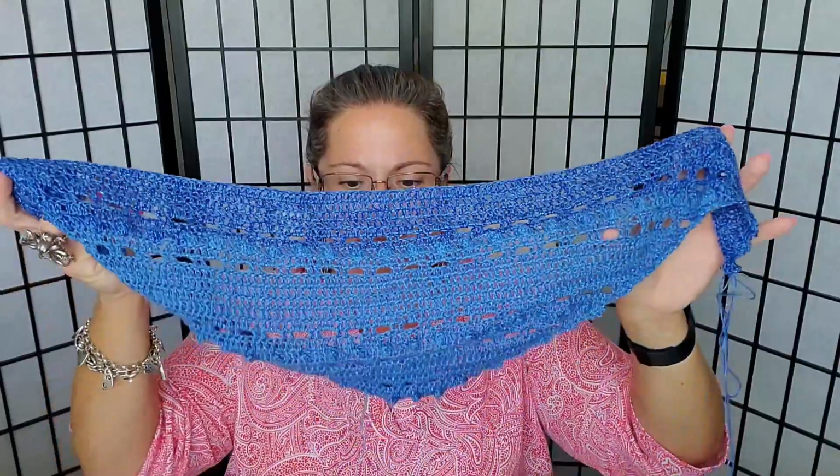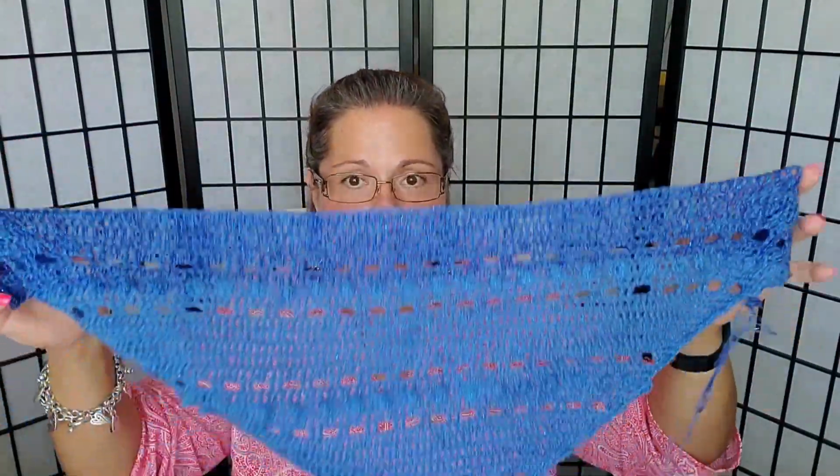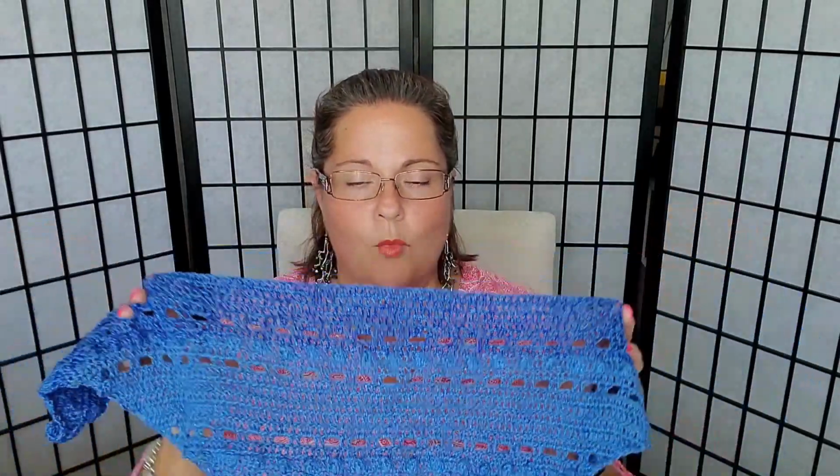It will need to be blocked because it does curl at the bottom there, but I love this pattern. I think it's beautiful. I think it looks more complicated than it actually is. Once you get to row 15, I think it is, then you repeat rows 6 through 15 until you're done. Whether you're done with the yarn or it's as big as you want it, which mine is going to have to be until I'm done with the yarn because I don't have a second cake. So whatever it is, it is.